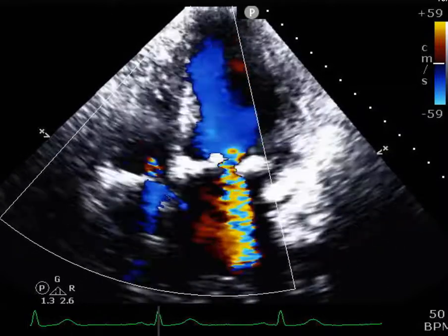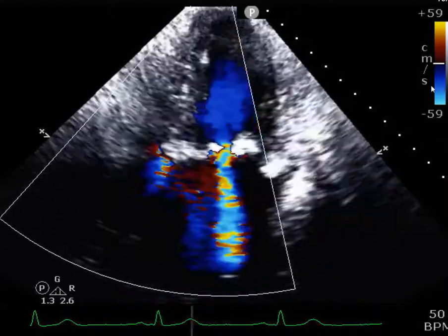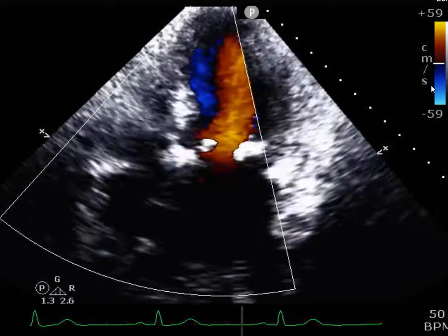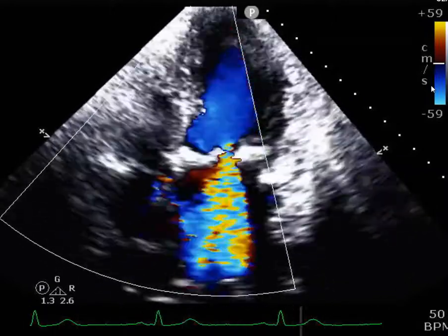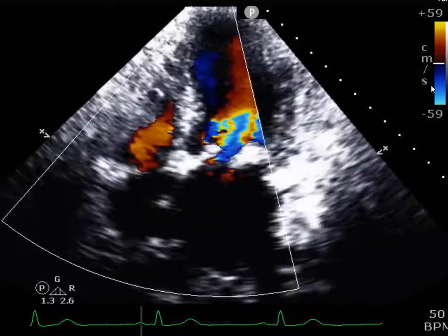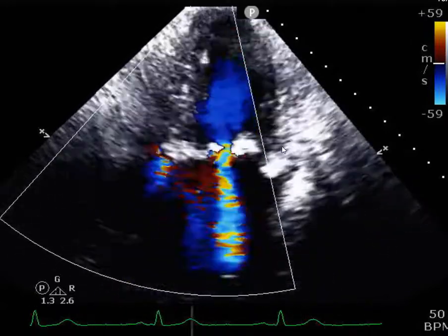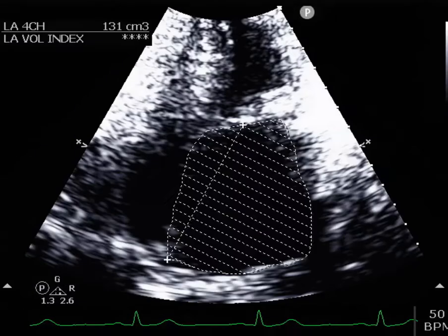I encourage you to try this. If you just go ahead and lower your Nyquist limit next time you're scanning, you'll see that the color jet starts to expand more and more. 59 is fair, and I think this is a fair jet to be assessing mitral regurgitation. The regurgitation jet does reach the posterior wall. It looks like it's central in nature, and I'm going to be calling it severe.